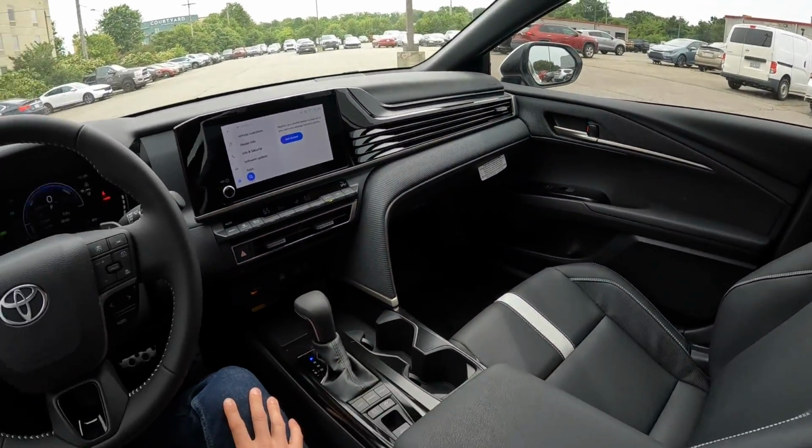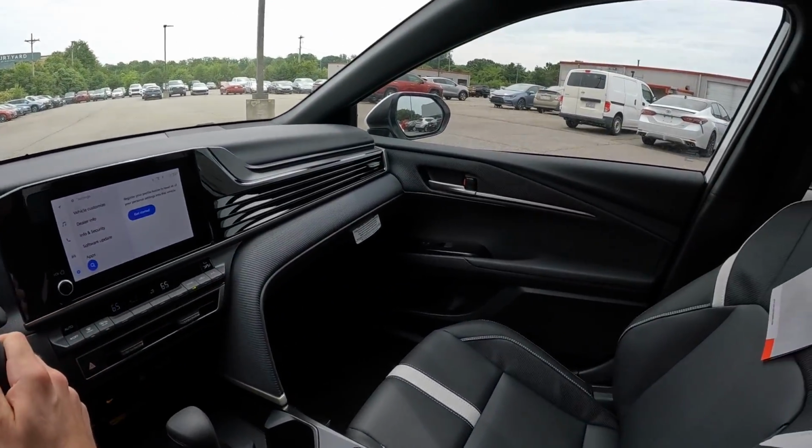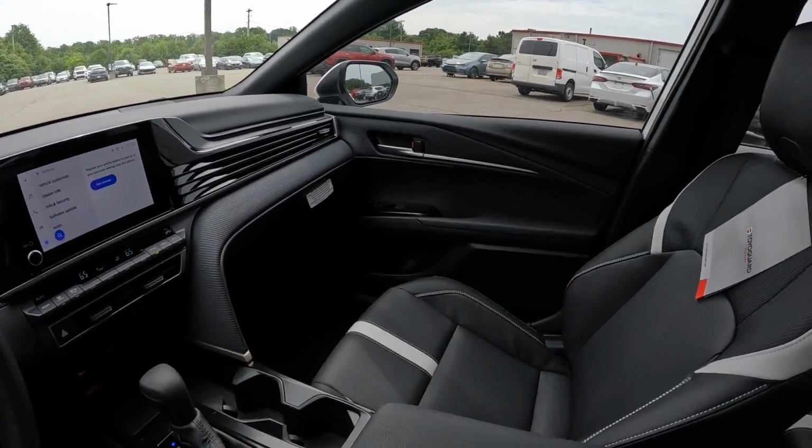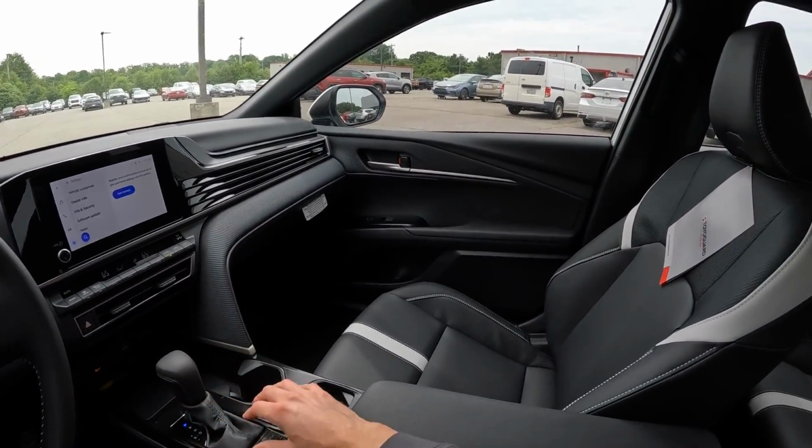One last look at the interior. Really nice interior, quite honestly. I was in the XSE recently, which has genuine leather. This is just as cool, even with the synthetic materials, a little bit more sporty vibe for less money. So pretty cool options Camry is giving you.